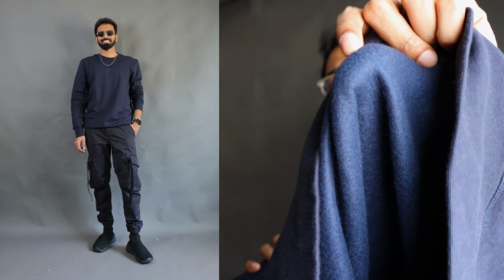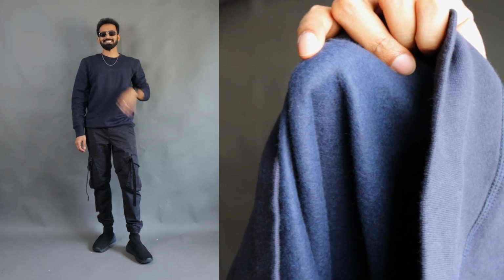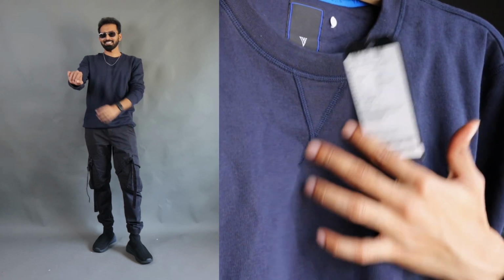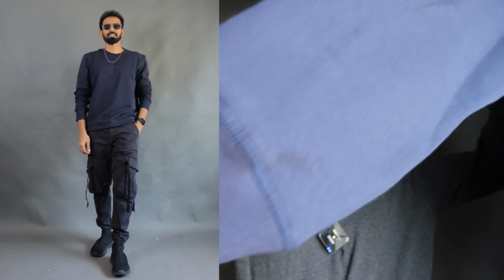Best part, the inside of this particular sweatshirt is very smooth, and the material they have used will not get picked up by the t-shirts or the base layer which you might be using. There's also minor attention to detail, with the branding blending with the same color, and other subtle details below the collar. When it comes to sweatshirts, the elasticity of the collar as well as the end of the sleeves plays an important role, and these are good enough for the price point.